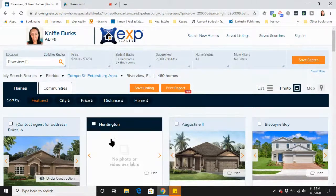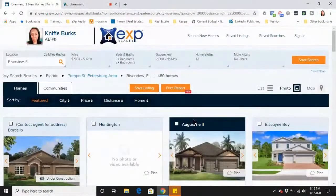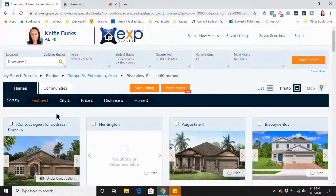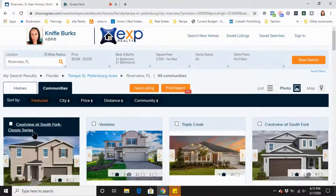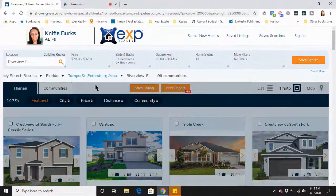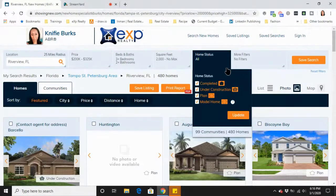Once your search comes up, you have the normal screen that you'll see with the property listings, the new construction properties that are for sale. But here's the thing. You can narrow it down, for example, if you have a specific community in mind, you can just search by that. And if you want to narrow that search even more, look across the top of the screen. You have your price range, which you can change at any time, bedrooms, bathrooms, square footage. And then here's one thing that you can change. If you are looking for a home that is completed already, just say you want to move within the next 30 days, you want to be able to pick a home that's already completed.